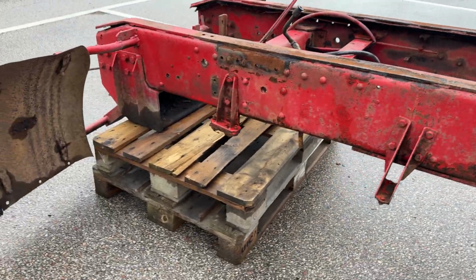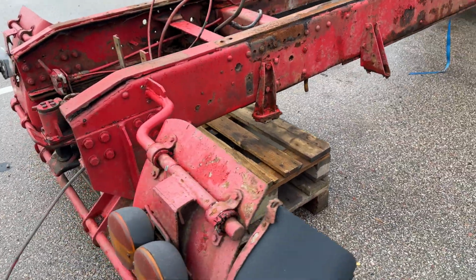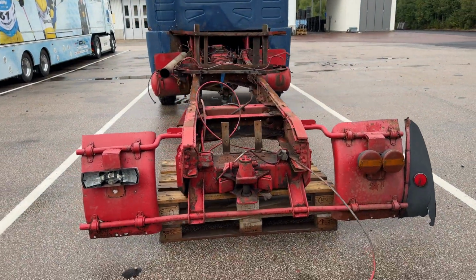It seems like this has been 2 axles. I don't know what happened to this. I might have to ask someone.